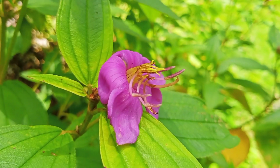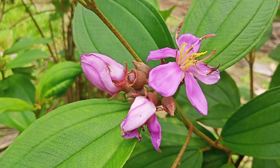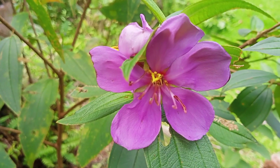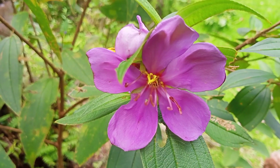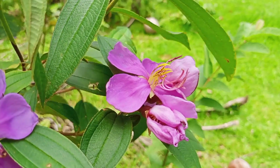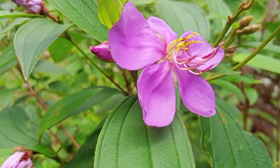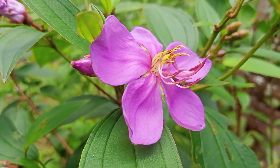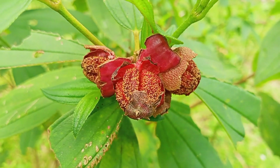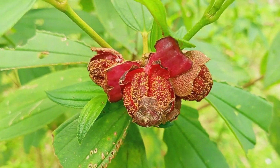Going back to this plant, mga kasangkayan, which is the Melastoma Malabathricum, as I have said earlier, this has played a big part of my life as a kid because we used to pick and eat the fruits of this plant. So hopefully next time I will be able to share with you more of these wild plants, especially the wild fruits, which have been a part of my life as a kid. So look at this, mga kasangkayan. They look so gorgeous.